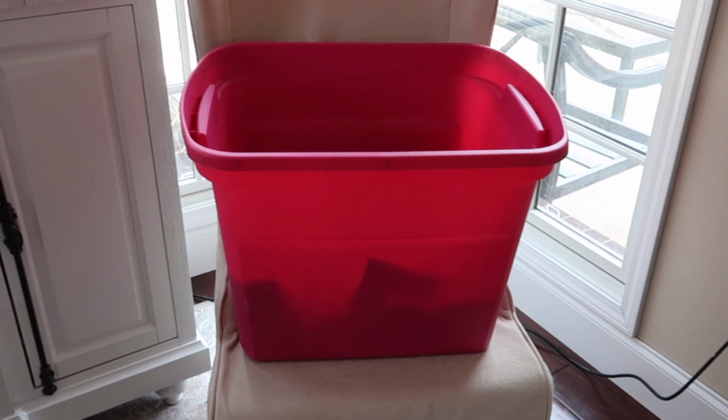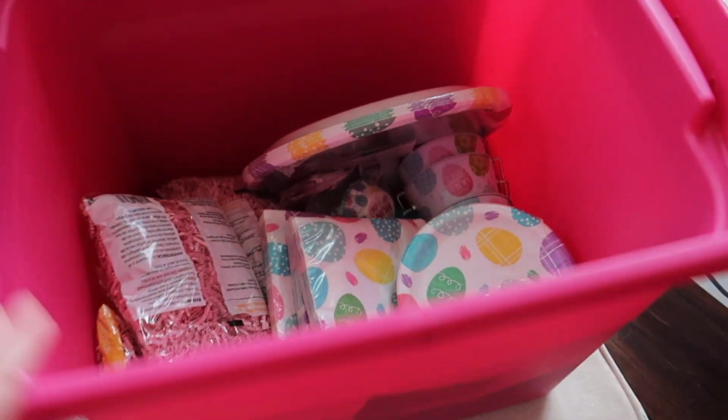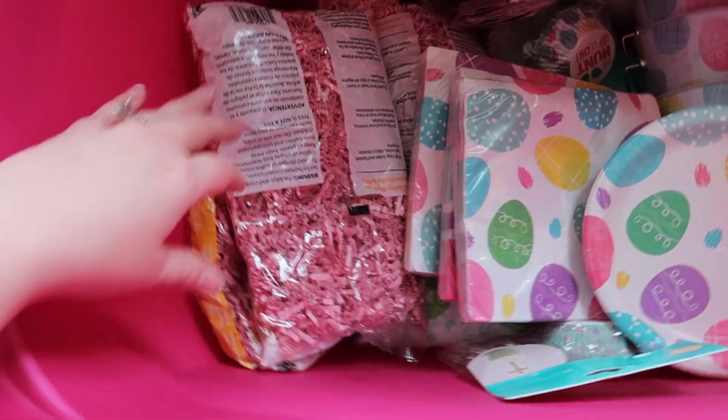So even after I put all of my decor away at the end of the season, I like to leave a couple boxes empty if I can, just so I'm able to buy some stuff as it goes on sale at the end of the season.